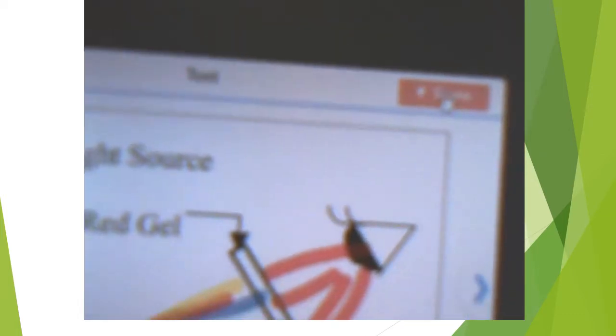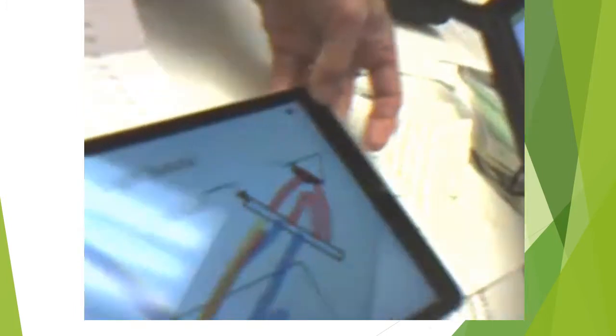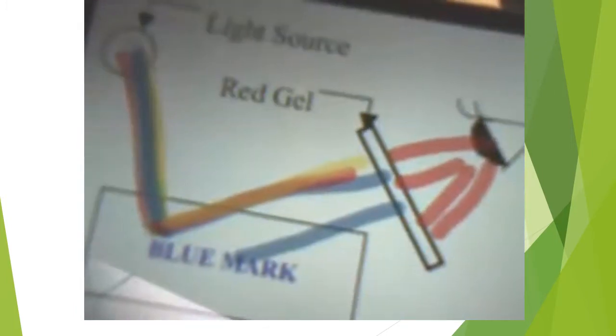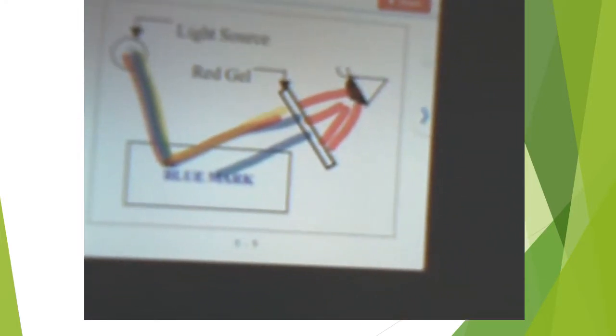I can also share it to everybody's iPad. So now of course, this is the one that I work from, but there it is. And then I can unshare it and move on with the lesson. So I can close this little window, and then we move on to the next screen.